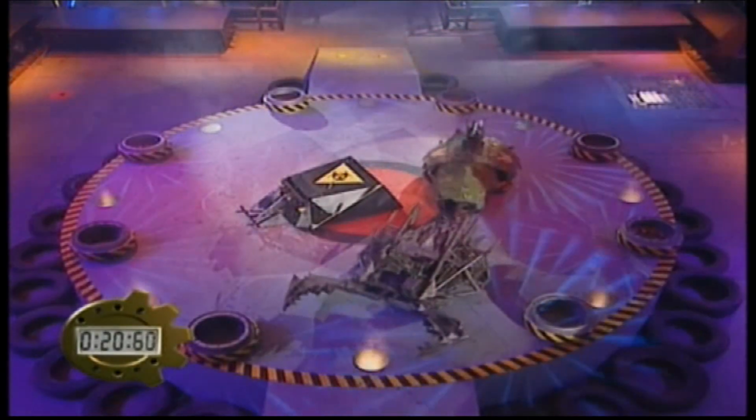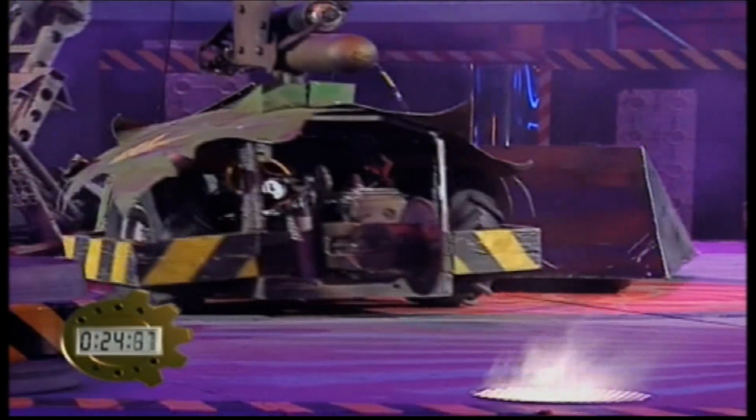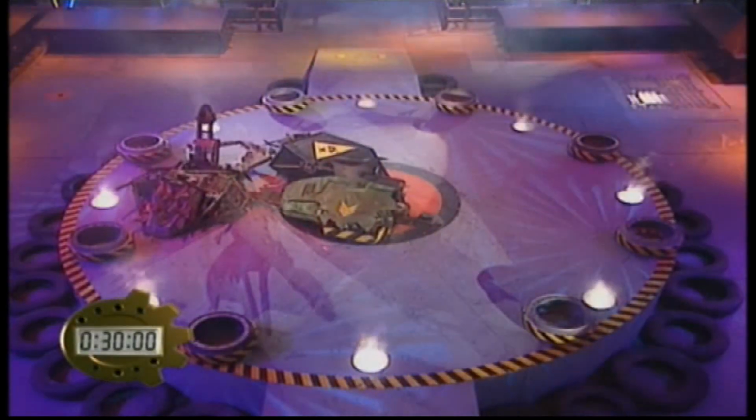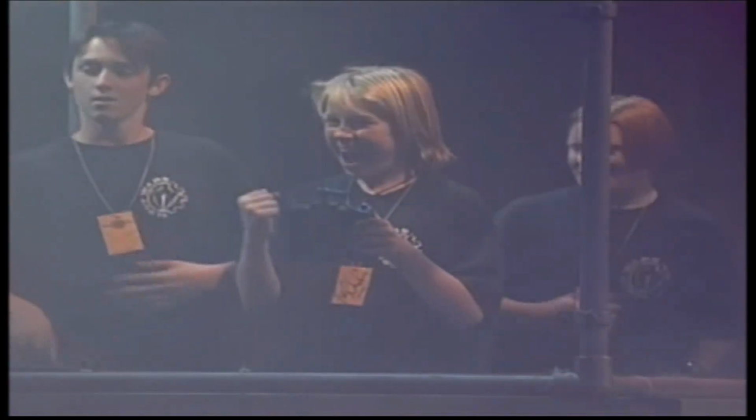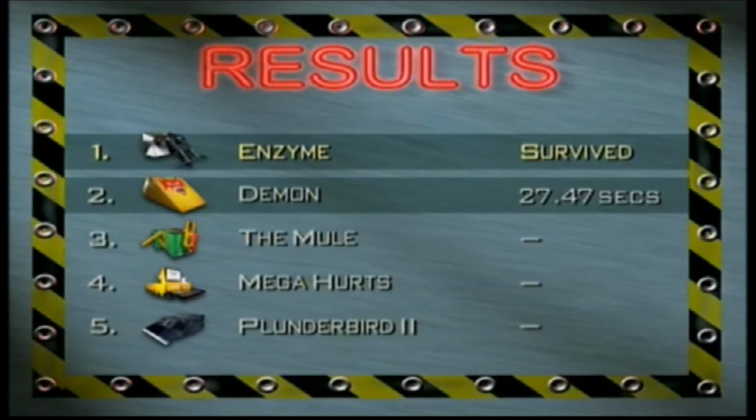There are the dirty rascals. Sergeant Bash can't gain enough leverage. That's good traction. Well done, boys. That's tremendous stuff. Enzyme surviving the course thanks to those plastic tyres, really.